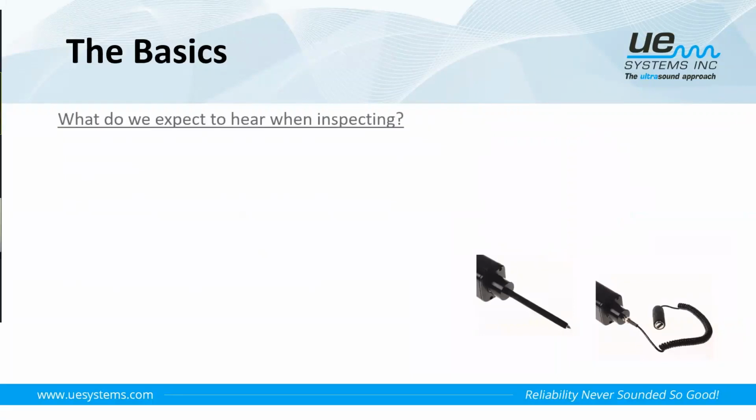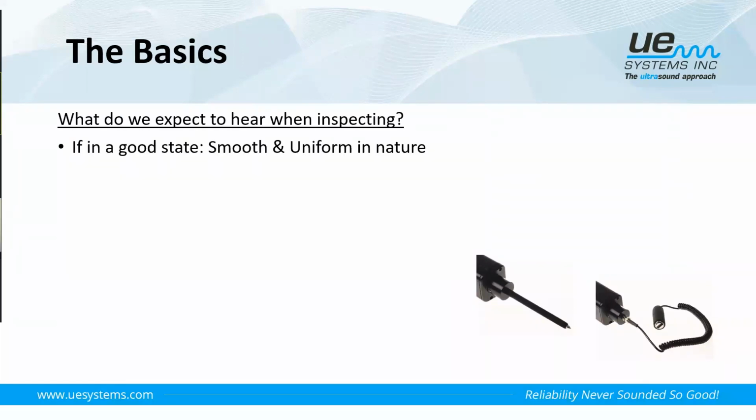So some of the basics with ultrasound, we need to understand those first. Because we're using ultrasound, high frequency sound, and we're heterodyning the source of that sound to make it audible, we need to understand what is good and what is not so good. If we have a bearing in a good state, like a newly installed bearing that's adequately lubricated, the sound should be smooth and uniform in nature. It should be a nice sound like white noise.